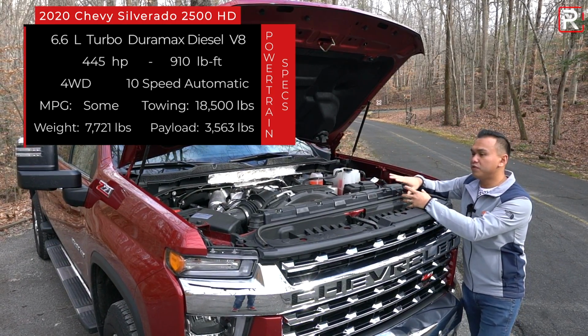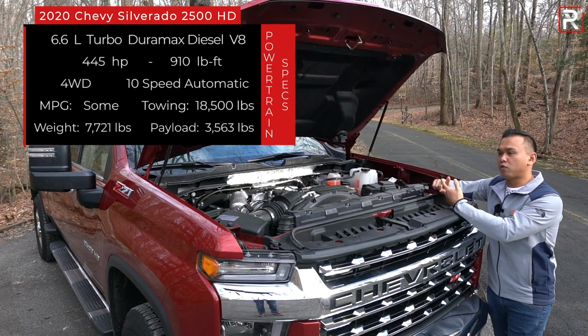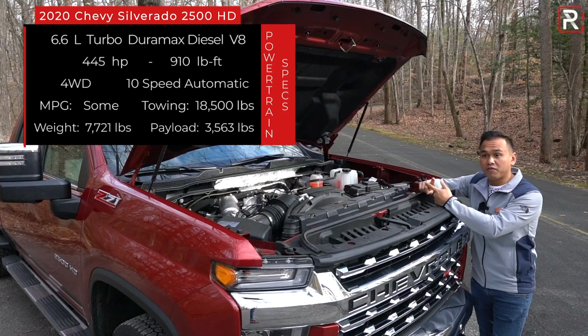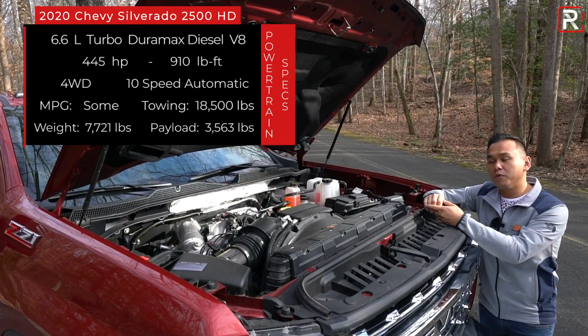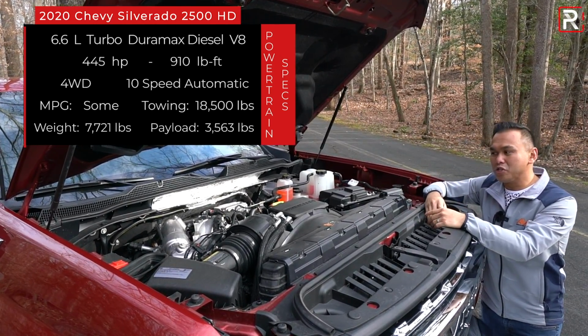This particular one here, the 2500 version, tows about 18,500 pounds. If you guys go for a regular cab dually with rear drive, a 3500 model, that'll tow a maximum of 35,500 pounds. Now that was best in class until Ford introduced their 2020 Super Duty, which now tows 35,700 pounds. So again, more is more, just 200 pounds more.